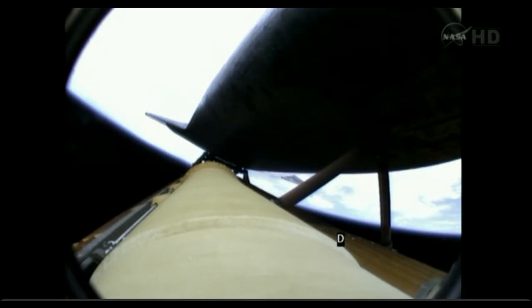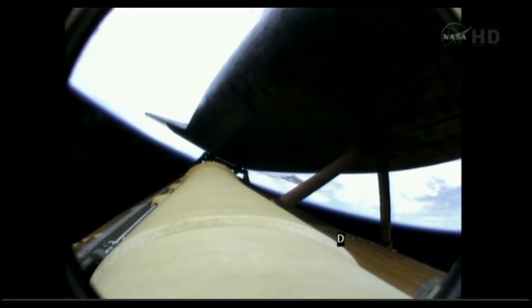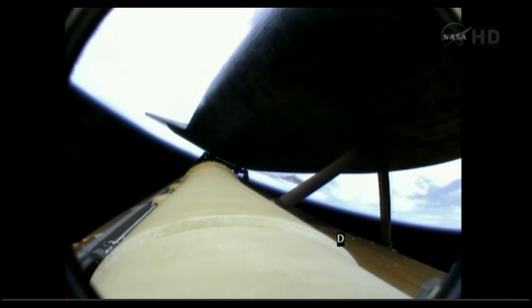However, Atlantis' 3 engines performing perfectly. 4 minutes, 20 seconds into the flight. Atlantis currently traveling 5,500 miles an hour, 62 miles in altitude, almost 200 miles downrange. 4 minutes of powered flight remaining. Atlantis speeding straight as an arrow toward its date with the International Space Station Sunday morning.